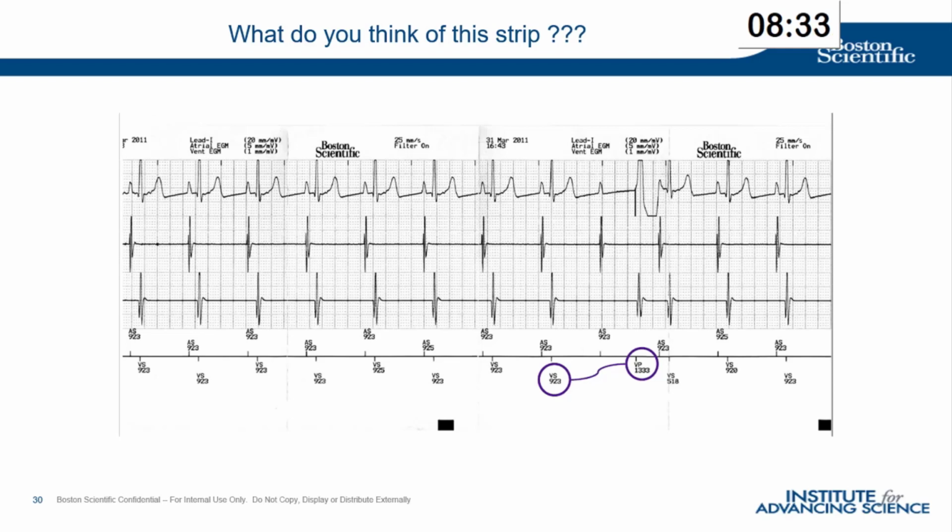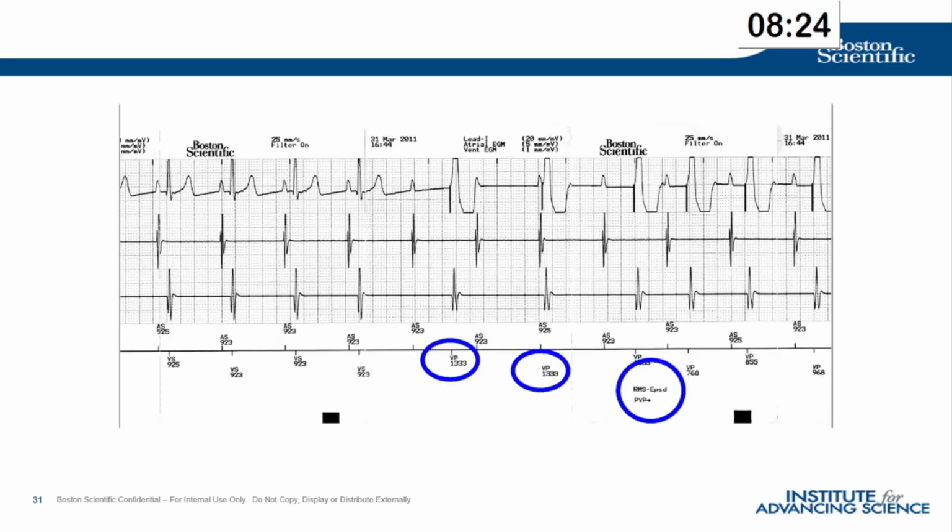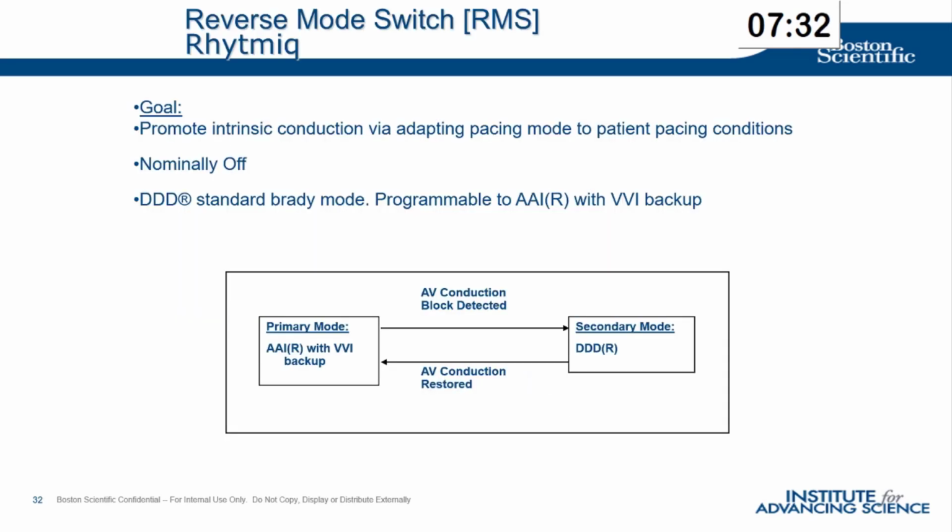As such, what do you think of this strip? It's not the complete strip. This is the first part of it. However, this is the continuation. A sense, V sense, A sense, V sense. It's tracking normally till a delay happened here. You will be obliged to pace. Afterwards, another drop will happen another time, the second time, and a third one as well. And then a marker appears on the strip. The RMS here stands for the reverse mode switch, or the Rhythm IQ.